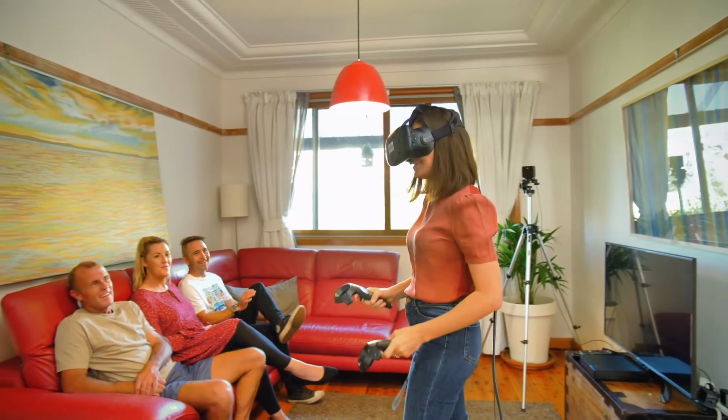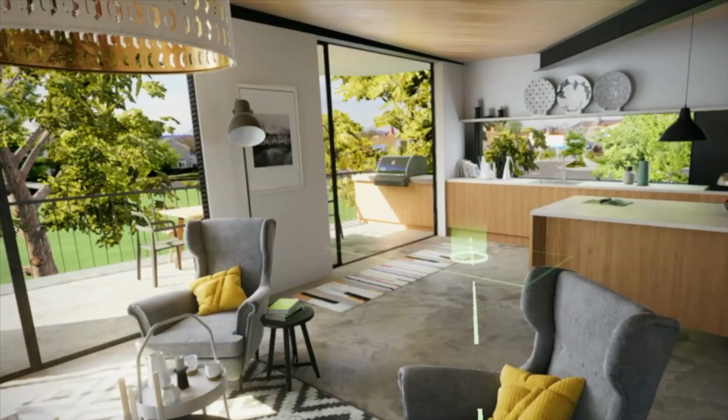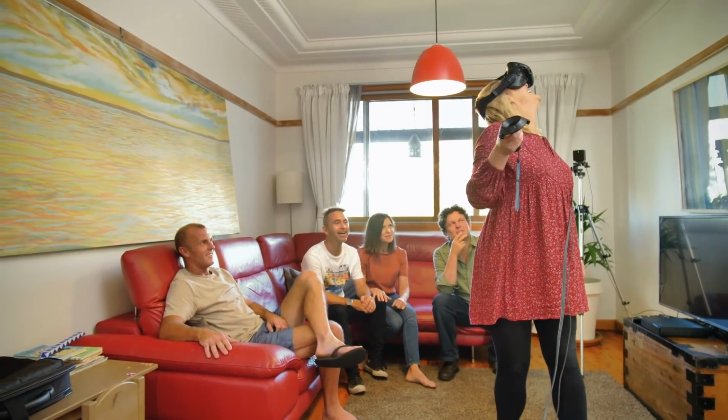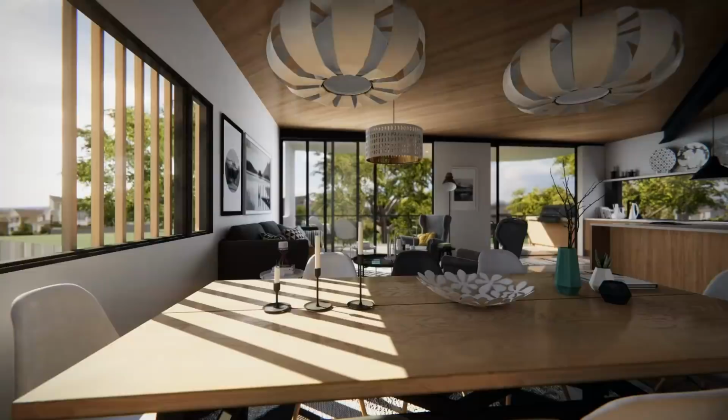Wow, it's so realistic, isn't it? It's amazing technology. It's great to be transported into what could be our future home. It was amazing. Your reality got mixed up with where you were to where you were viewing the house. I felt like I was inside the house. You were.